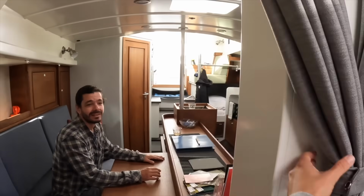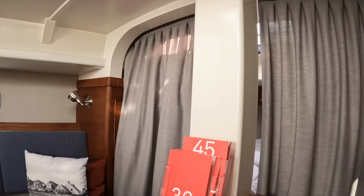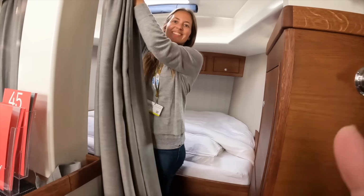And there's also curtains here, so you can close. Oh, you have a private room. So that means you do have a private room. I mean, I can see.